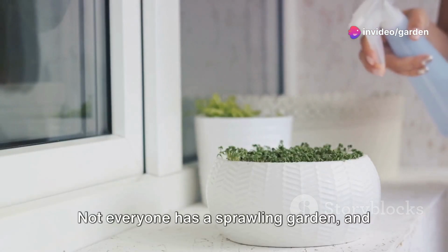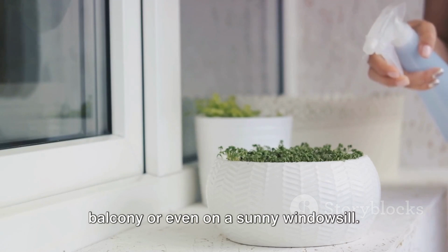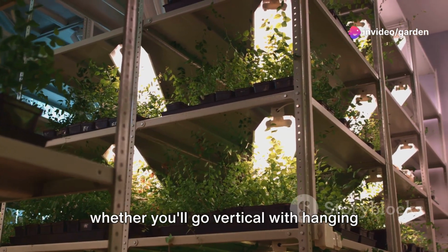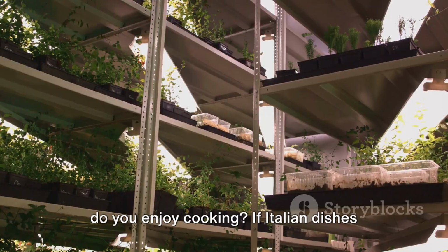Now let's talk space. Not everyone has a sprawling garden, and that's perfectly fine. Many herbs flourish in containers on a balcony or even on a sunny windowsill. Consider how much room you have and whether you'll go vertical with hanging planters or perhaps use a compact herb garden kit.